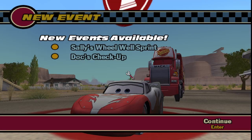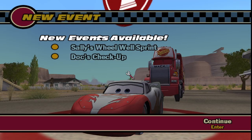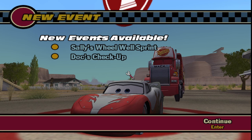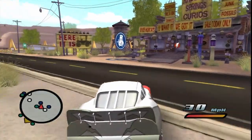Continue story. Sally's wheel well sprint. And Doc's checkup. Let's go to Sally's wheel well sprint, since that one is first on the list.